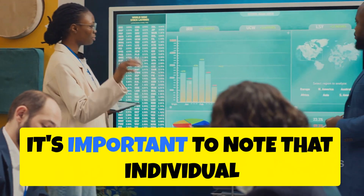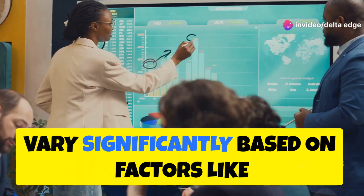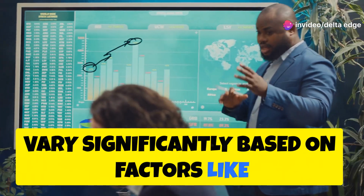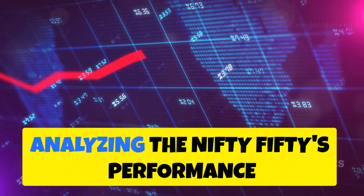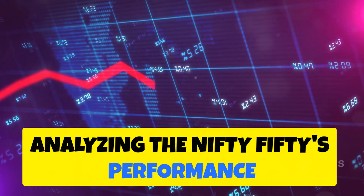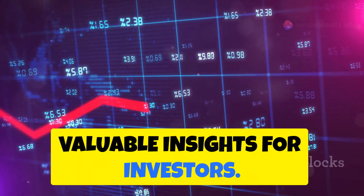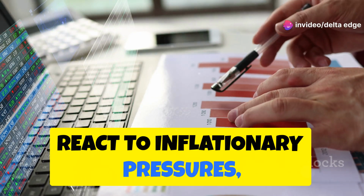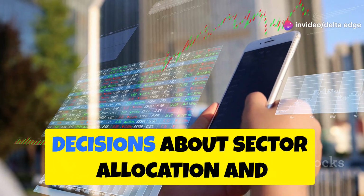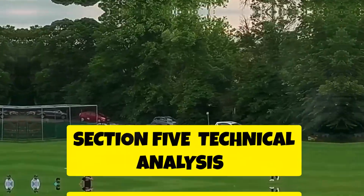However, it's important to note that individual company performance within a sector can vary significantly based on factors like pricing power, cost management, and market share. Analyzing the Nifty 50's performance through the lens of inflation provides valuable insights for investors. By understanding how different sectors react to inflationary pressures, investors can make more informed decisions about sector allocation and stock selection.